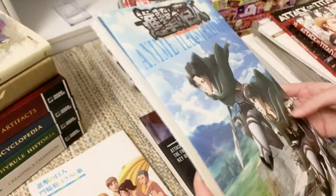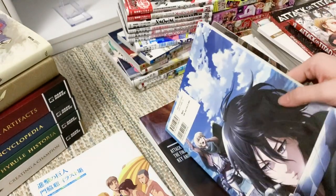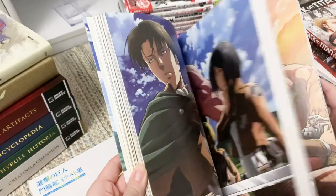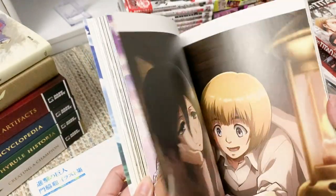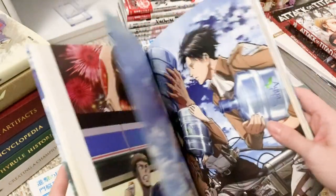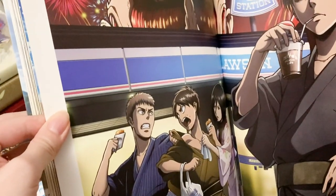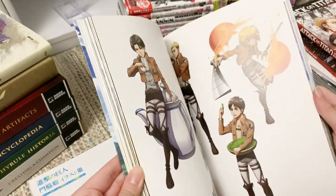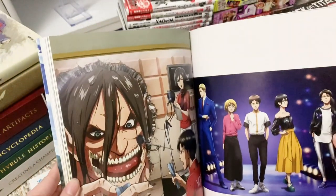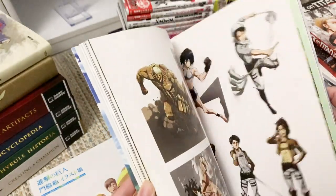Illustration book. I really love this one because it's in the style of the anime. Ugh, love it. And then like, I'm delivering water jugs at the company, at the convenience store, in yukata. On the runway and recording at the studio. Very cool.